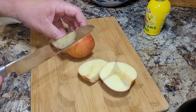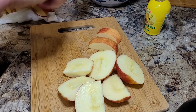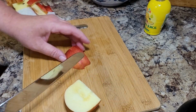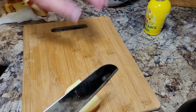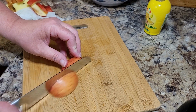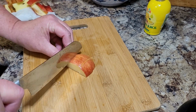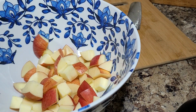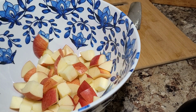The next dish is a tropical apple salad, and I halved this recipe and I didn't put everything in it that it calls for. This is very customizable, but I used about 2 gala apples, and once you get them chopped up, you want to put just a little bit of lemon juice on them. It helps them stay fresh and not turn brown in the salad.